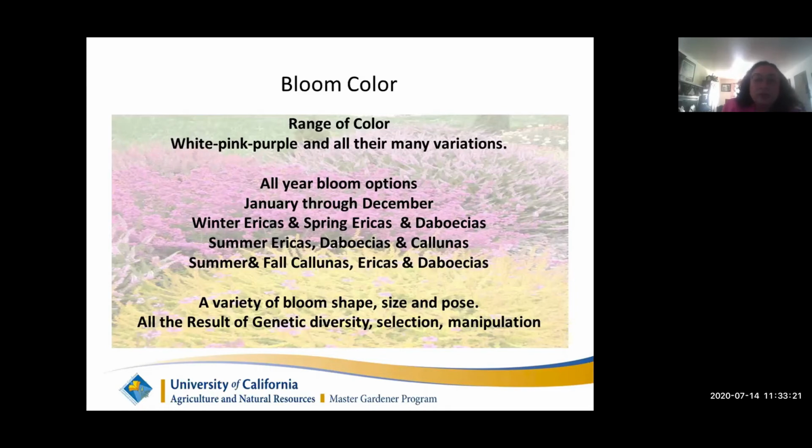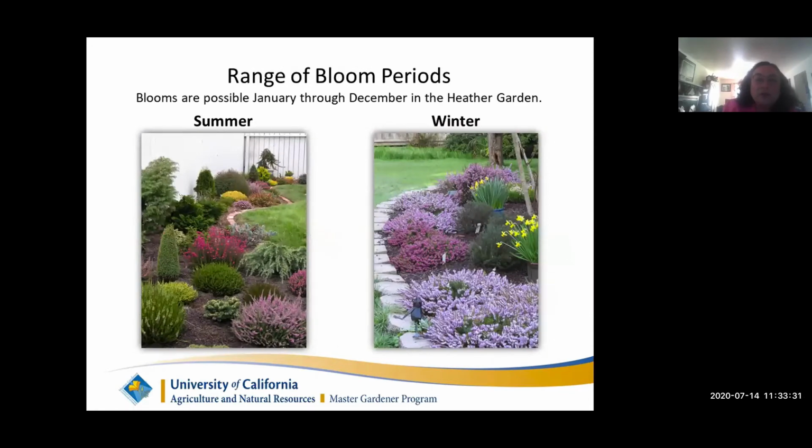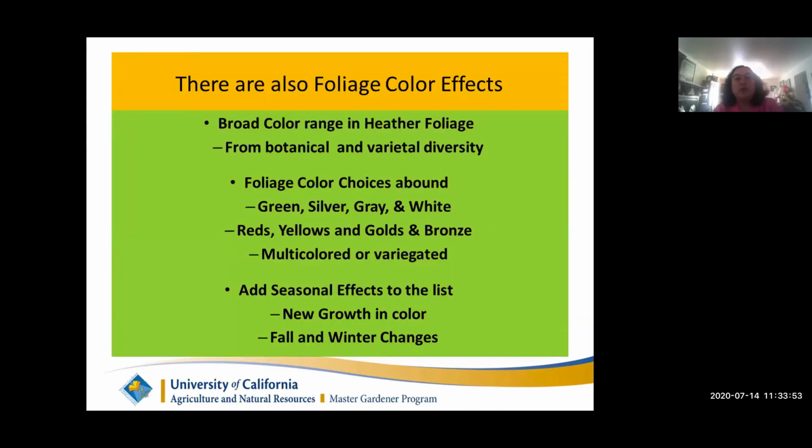So just an example of the range of bloom colors. And then the bloom periods, summer and winter. And then how you can manipulate the color effects by their juxtaposition or from their form. If they're soft and airy, different light penetrates different textures differently. There are also foliage color effects to work with a broad range of color choices from green, silver, grays, and whites to red, yellows, and golds and bronze, and also seasonal effects.